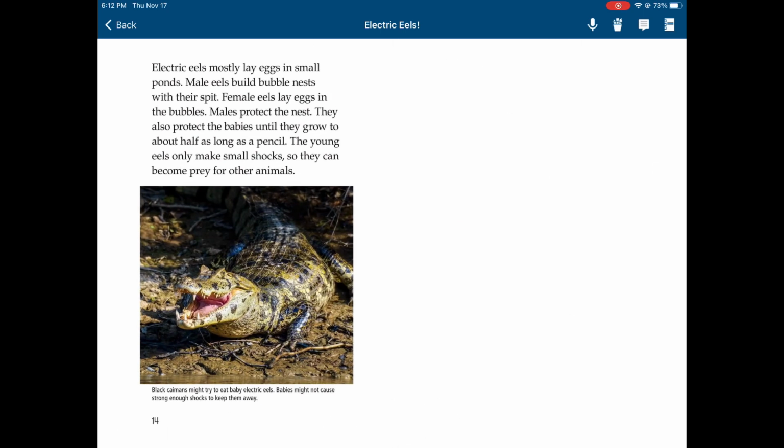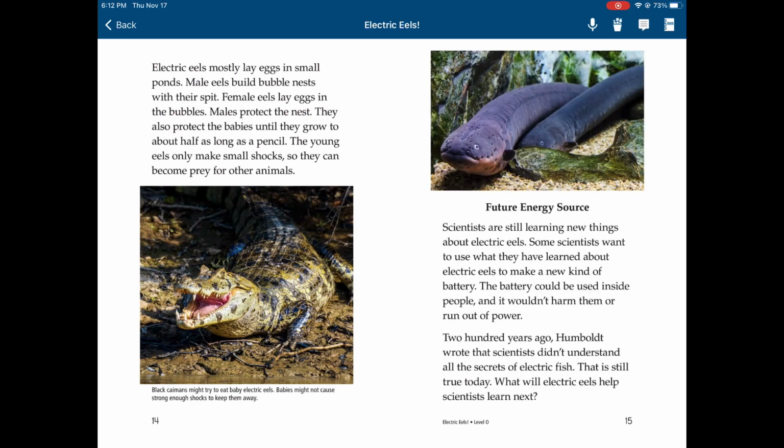Electric eels mostly lay eggs in small ponds. Male eels build bubble nests with their spit. Female eels lay eggs in the bubbles. Males protect the nest. They also protect babies until they grow to about half as long as a pencil. The young eels only make small shocks, so they can become prey for other animals.